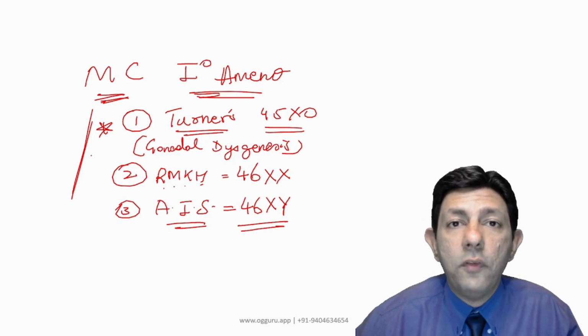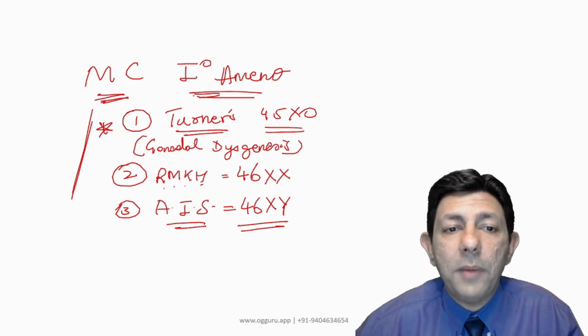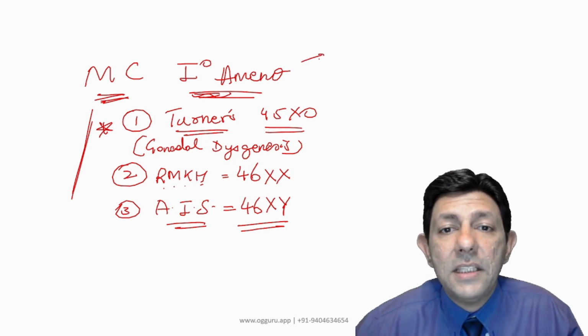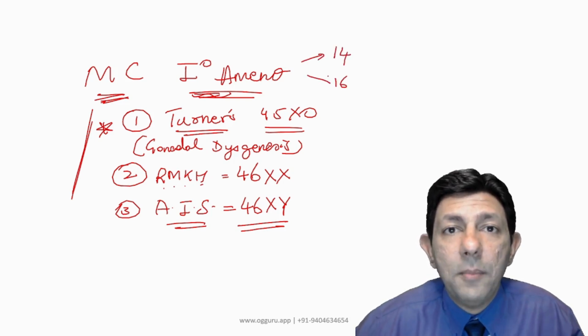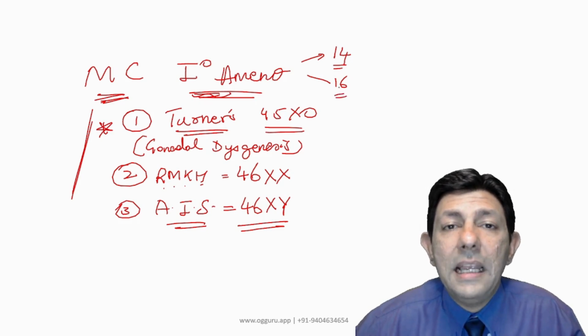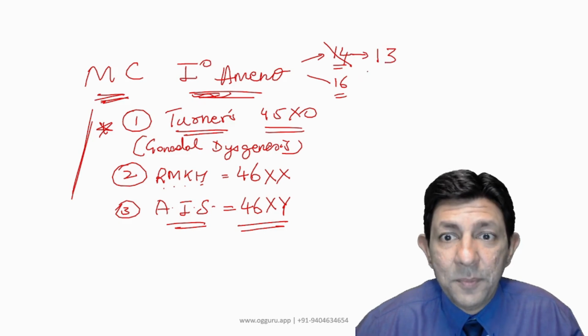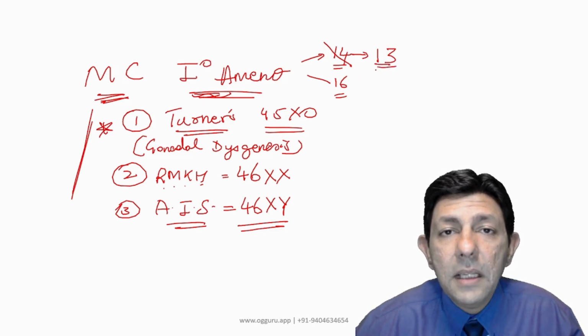And all of you should also know the change in the definition of primary amenorrhea which has happened. The older definition was 14 years and 16 years, and now this has come down by 1 year each. The older definition was that if the patient does not get periods by 14 years in the absence of secondary sexual characters, and 16 years in the presence of secondary sexual characters. Now this has changed, and 14 has become 13 years. So absence of menses till the age of 13 years in the absence of secondary sexual characters. And 16 has also become 15 years.